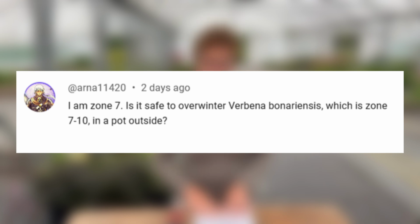Someone here is in zone 7 and they want to know whether it's safe to overwinter Verbena bonariensis outside in a container. That is hardy to zones between 7 and 10, so it's right on the edge of its hardiness. Now, I would say yes, you could probably push it, but the container needs to stay dry, so you need to put the container somewhere where it's in a rain shadow, where it's not going to get soaking wet through the winter. And then I would be extra cautious and put a bit of bubble wrap or something like that around the outside of the pot, and that should then help.